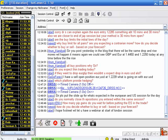Which platform provides hedging? I request you to search or look into the brokers list given on FX Street or any of the websites. There you can find the facilities provided by the broker, whether a hedging facility is offered or not.